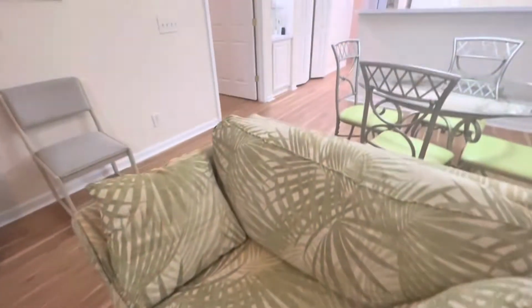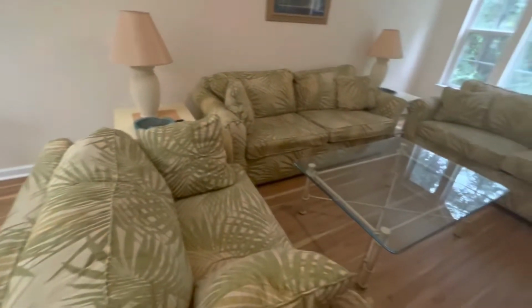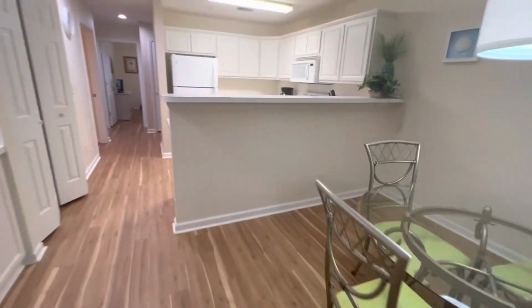They're all sleeper sofas. Unless you just push the dining room table back. You'd have to push them back against the wall to be able to use them as beds. But they're all sleeper sofas. And you could put some bar stools right there if you wanted to.